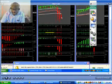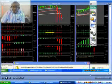So you can see clearly here the price probably could have gotten out a little bit sooner, but this was good enough at 1.9730 when the price breached both of the advanced trade lines on the 5-minute chart.